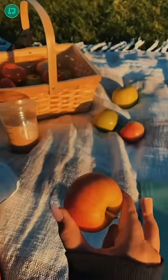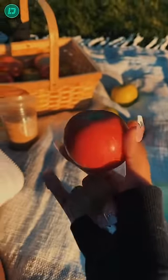I'm so excited. We are out here and it is beautiful. It's so cold and I lost a nail, RIP, but I got apples, so it's all good.